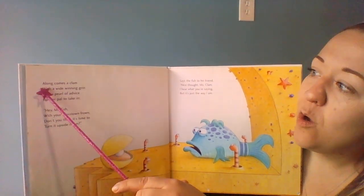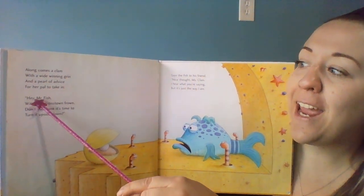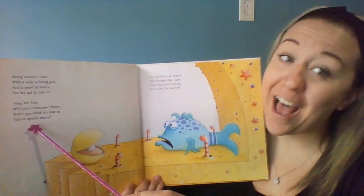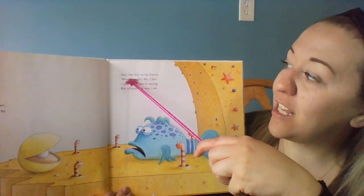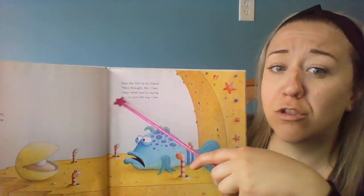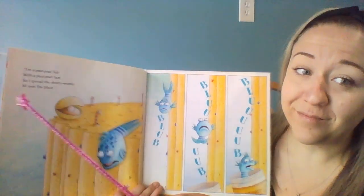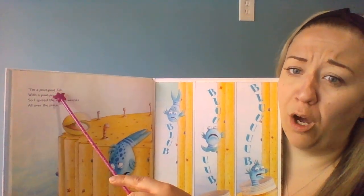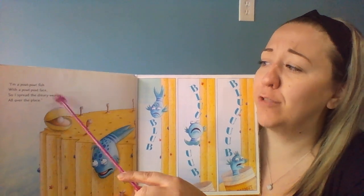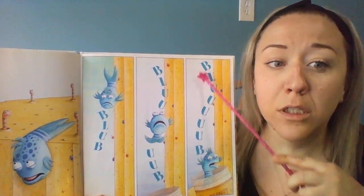Along comes a clam with a wide winning grin and a pearl of advice for her pail to take in. "Hey, Mr. Fish, with your crosstown frown, don't you think it's time to turn it upside down?" Says the fish to his friend, "Nice thought, Miss Clam. I hear what you're saying, but it's just the way I am. I'm a pout-pout fish with a pout-pout face, so I spread the dreary rearies all over the place. Blub, blub, blub."